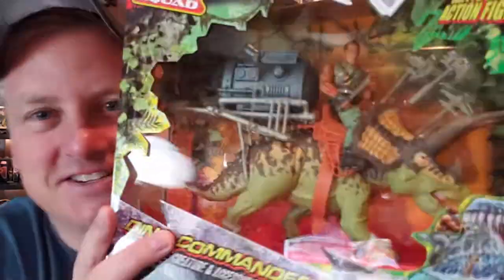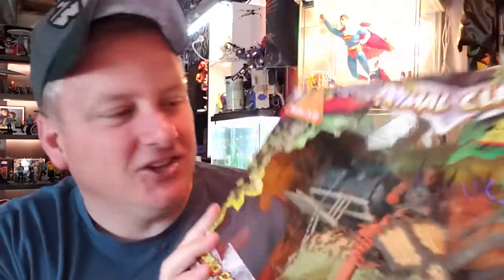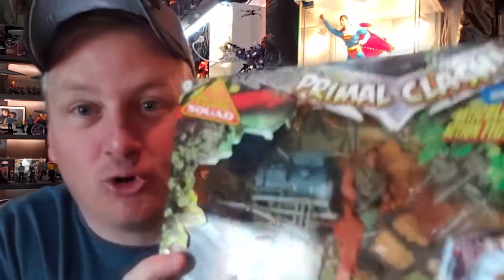Yeah, I got the Primal Clash Triceratops Dino Squad figure slash beast in this box here. This is so cool. $14, guys. I think I paid like 10 for them. But look at all the awesomeness you get here. That's what happens when you have an unlicensed toy. When a company doesn't have to pay licensing fees, they pass that savings on to the consumer. And Lanard has definitely done that with these Primal Clash action figures.